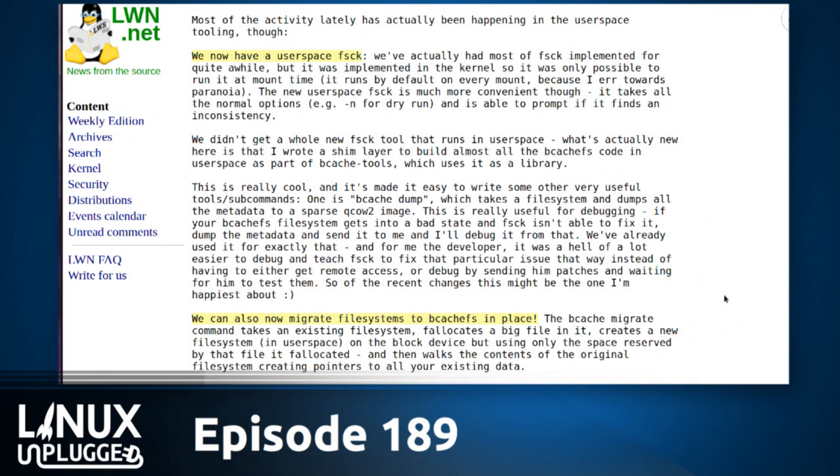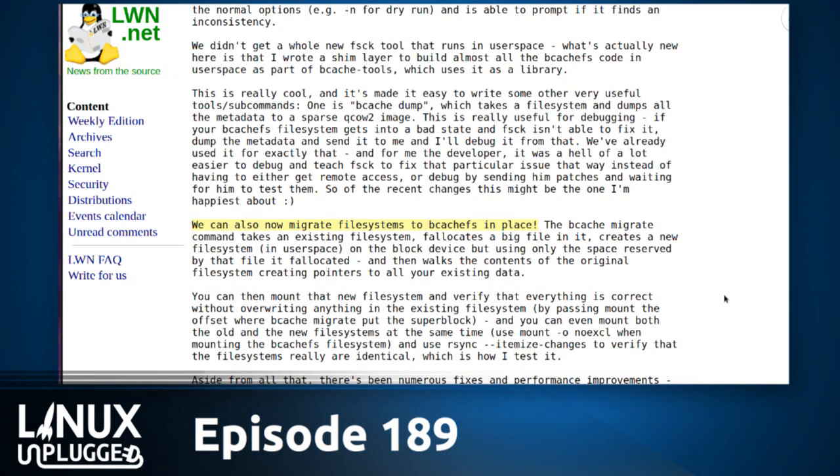How do you feel about the file system migration stuff? So apparently it works flawlessly. I've never tested it. That would actually be fun to try. Maybe we'll try it using the new version. I'm still on the old disk format.